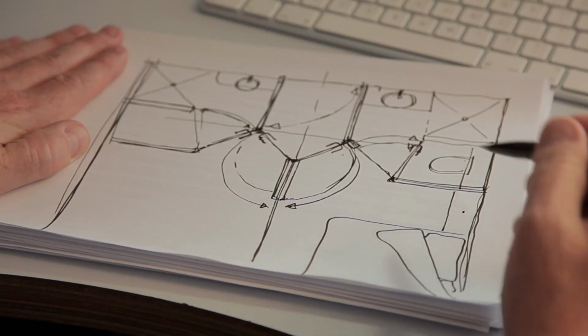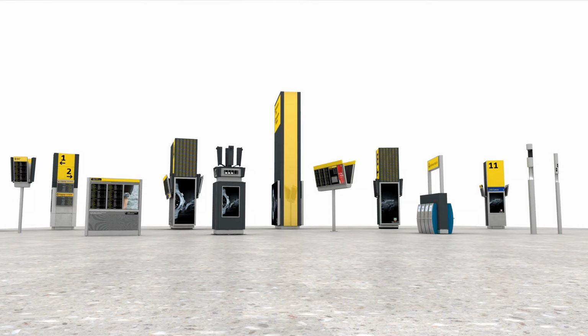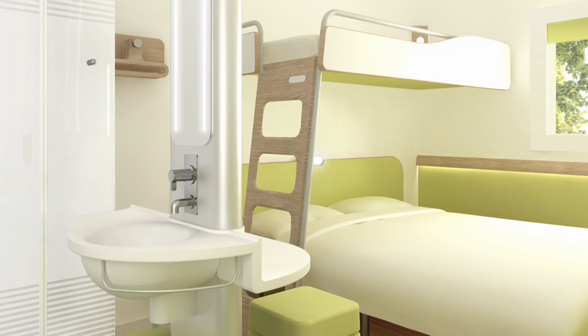Our interiors range from high-quality hotels through to airport interiors. We were lead interior consultants on T5, working with Richard Rogers, and we led that part of the project. We also work on budget hotels with people like Accor for Motel 6 and ETA.